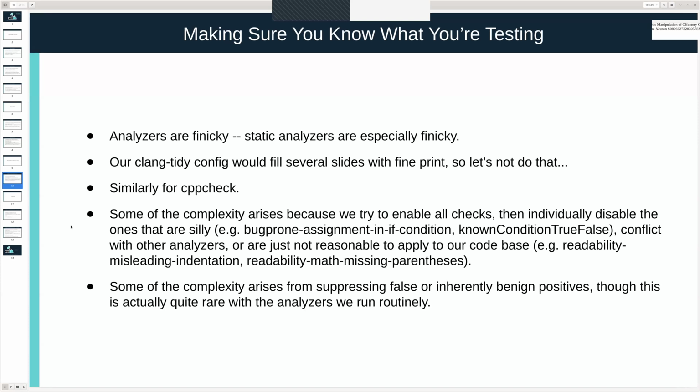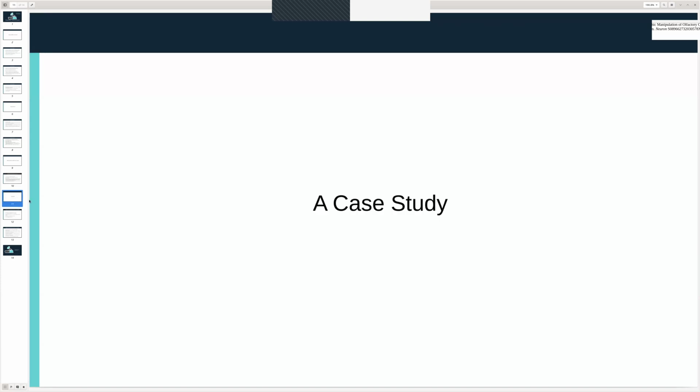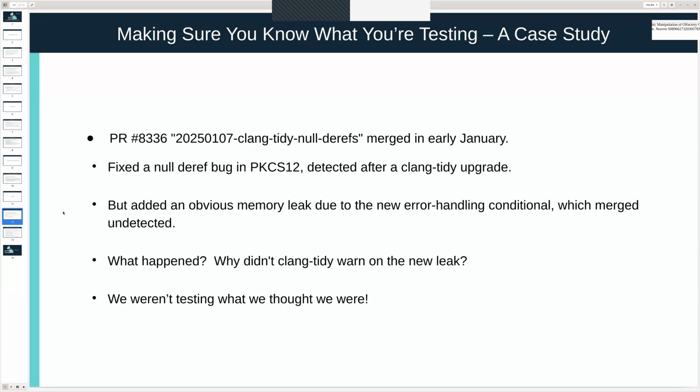There are obviously few, if any, security implications for disabling some of these readability checks, like misleading indentation. We have other tests that flag indentation errors, so we cover these in different ways that are more useful for us. But even with all of that careful curation of our configurations of the static analyzers, there are still gaps. And I'll give you a very brief case study for one of those gaps. Back in January, we merged a fix for a null dereference defect in an error path that Clang Tidy had detected.